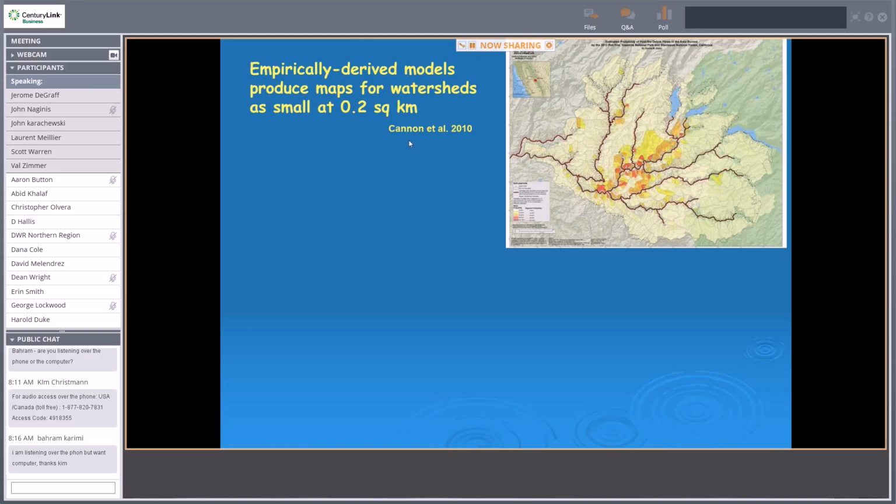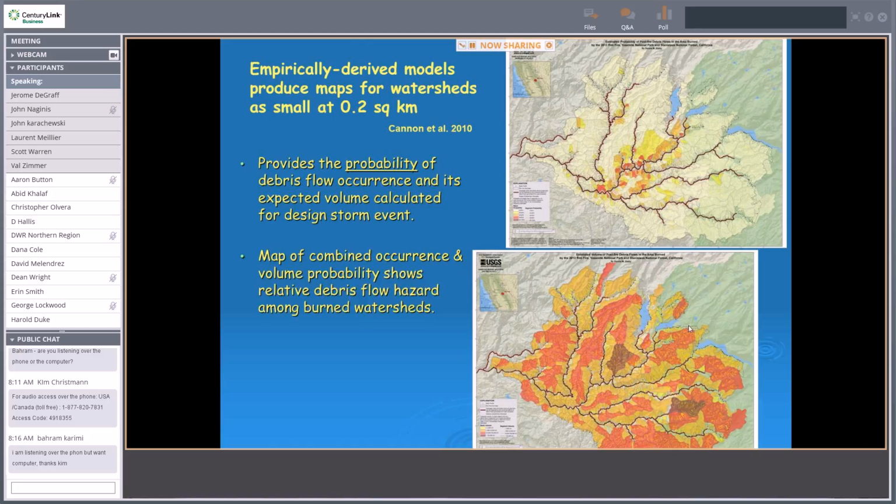Fortunately, Dr. Cannon and her cohorts at the U.S. Geological Survey then went forward and continued their research to give us empirically derived models to produce maps for watersheds as small as 0.2 square kilometers. And here's the Rim Fire with a map showing where the probability of debris flows would be. And they also could produce a map that showed the expected volume, the probability of different volumes. And this was all calculated for a particular design storm event.